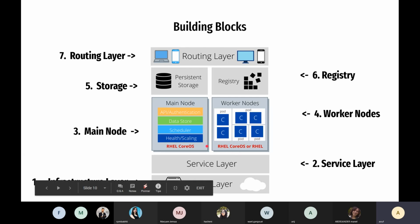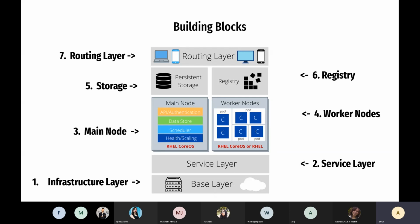In the main node, it is responsible for managing the cluster and it takes care of the worker nodes. It is responsible for four main tasks. The API authentication. Any administration requests go through the API. The data store stores the state and information related to environment and application. The scheduler determines pod placements while considering current memory, CPU, and other environment utilization. Health and scaling monitors the health of pods and scales them based on CPU utilization.